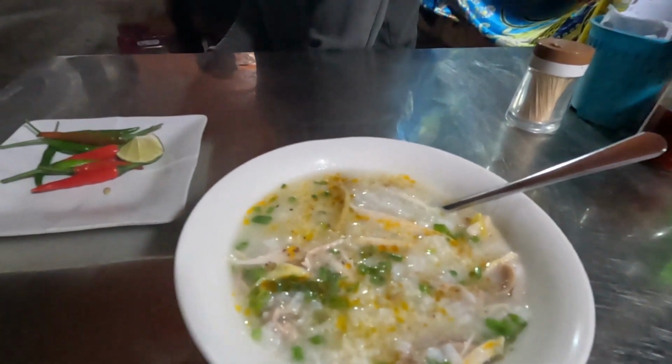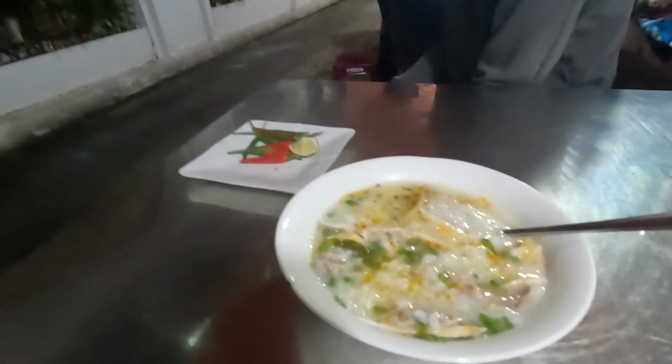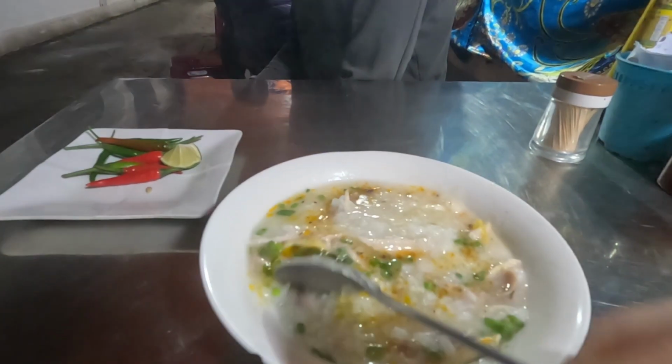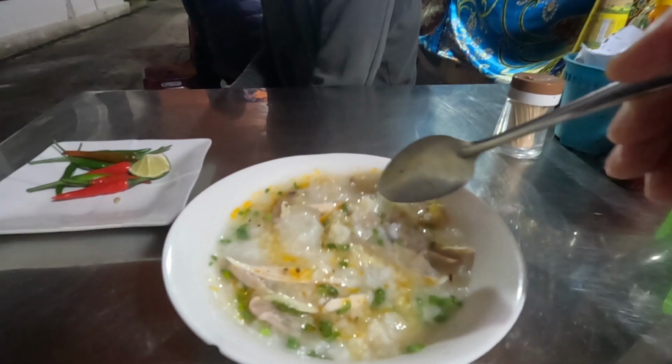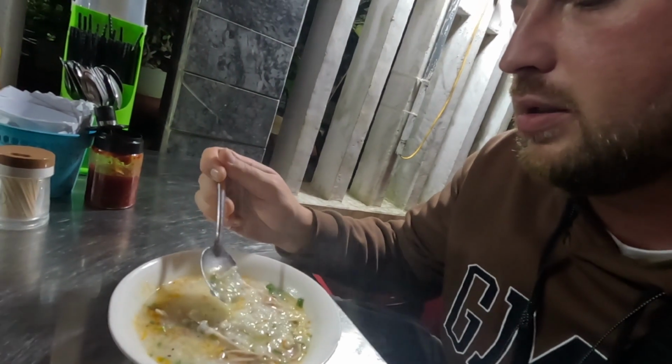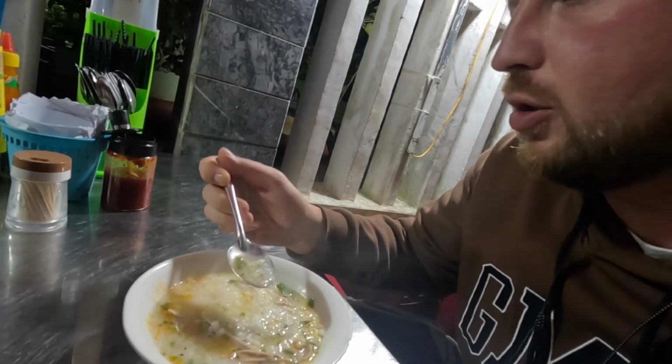So I pointed directly at the picture of the chicken, whatever they are, but there must have been a bit of a miscommunication. So we've got some kind of chicken porridge. It's broken rice with chicken and that. It looks nice though, it looks nice and healthy. But yeah, it's obviously not what I ordered. I still haven't had the chicken ovaries yet. But yeah, let's give it a try. It looks hot.